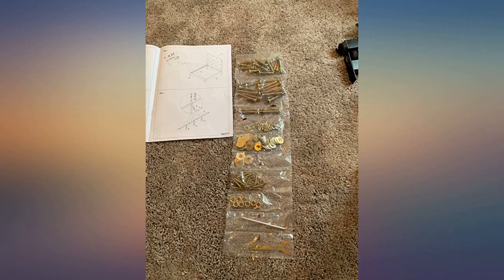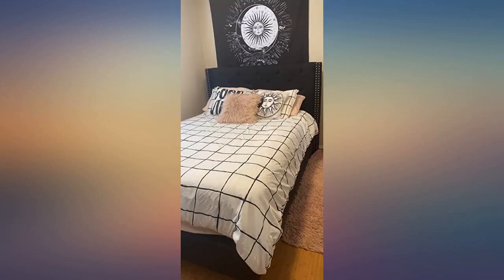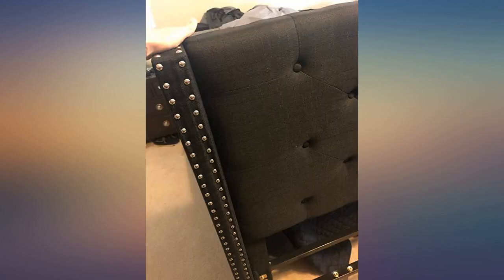LOL. The mattress is 10-inch memory foam. Fits well. The bed itself is built well. I did tighten real well, so I recommend making sure you do that, and I had a drill to screw down the support underneath.